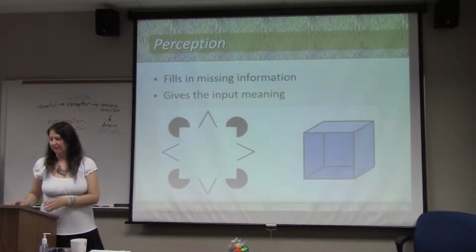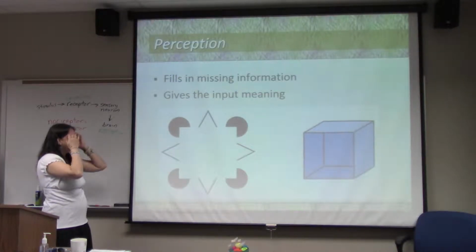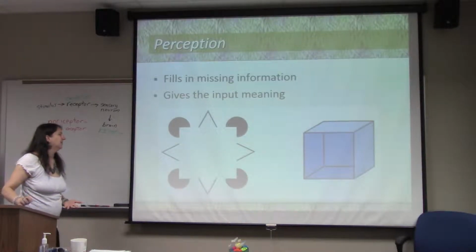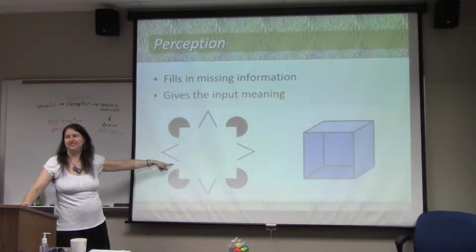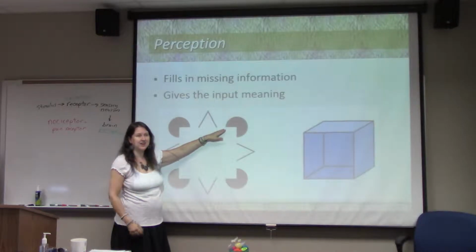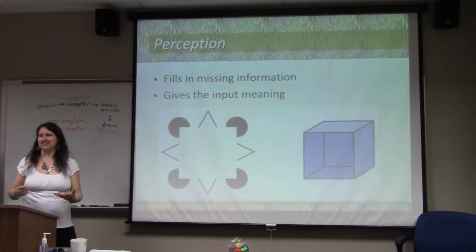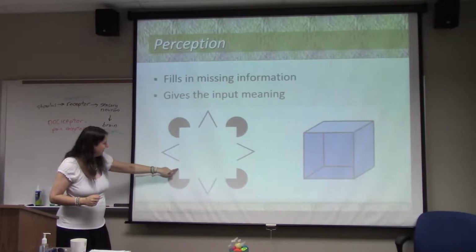Optical illusions are often based on the differences in perception. Perception fills in missing information and provides meaning to what you're seeing. For a couple of examples, how many people see a white square here? Yeah, almost everybody. The square isn't actually drawn. It's suggested by where the black stops. We interpret that as a square because we're filling in the missing information. We're making an outline out of this.